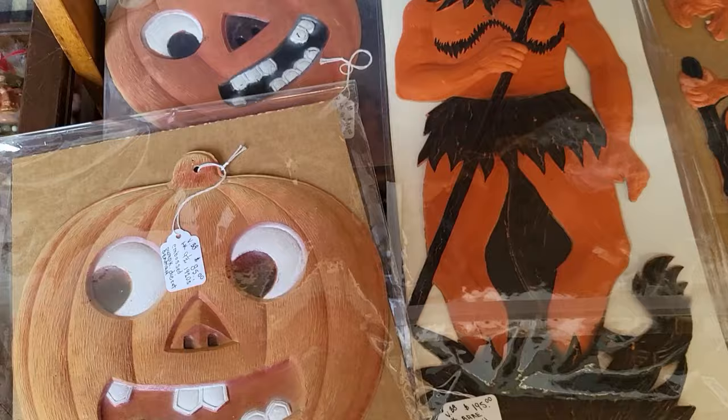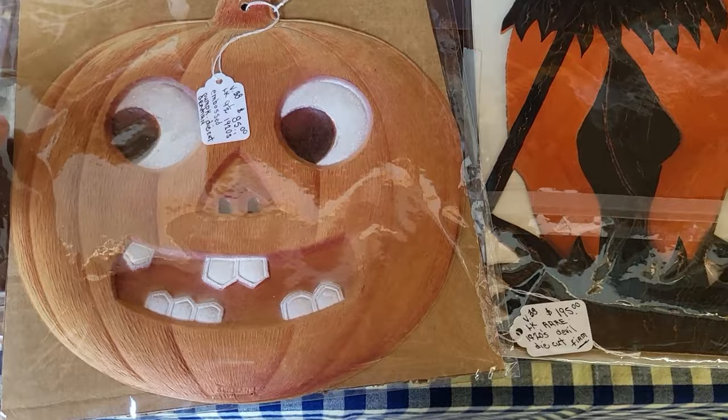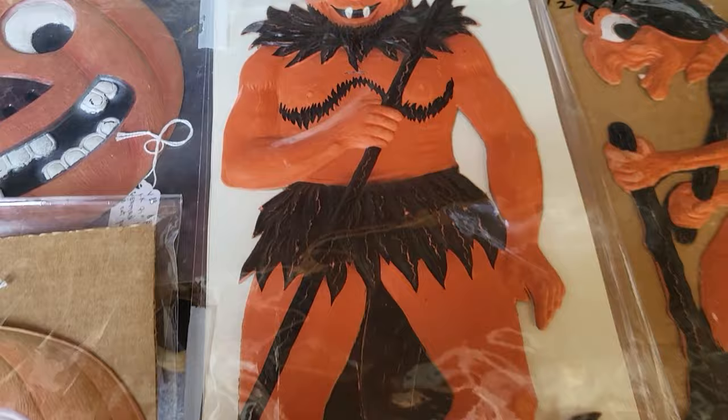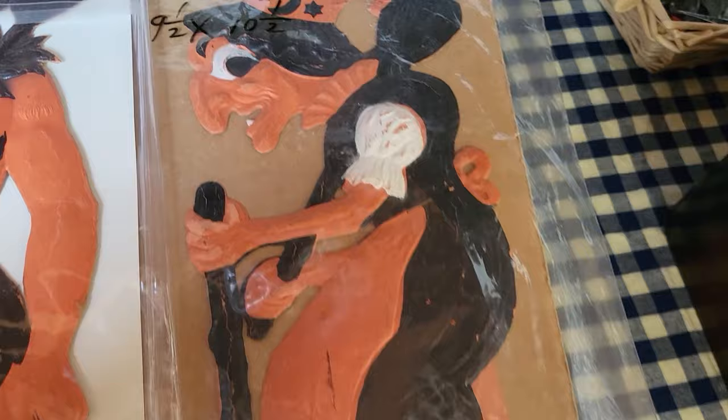So here are the large German die cuts. Oh, the pumpkins. I love the devil though. She's had this devil. I always have to admire it every time that we come. And here's the bigger witch. How cool is she?